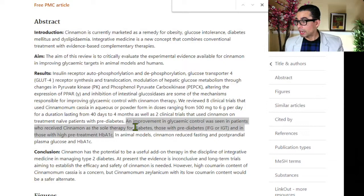Now, a couple of things I want to mention about cinnamon even further. When you use this as a sole therapy in patients who have diabetes or pre-diabetes, cinnamon also has been known to help. A couple of precautions to be taken: the common cassia variety of cinnamon contains a compound called coumarin, and a compound like this can be harmful for your liver in high amounts. So there is another variety, and if you get any cinnamon product, make sure it is Ceylon cinnamon, CEYLON cinnamon. This is much more suitable.